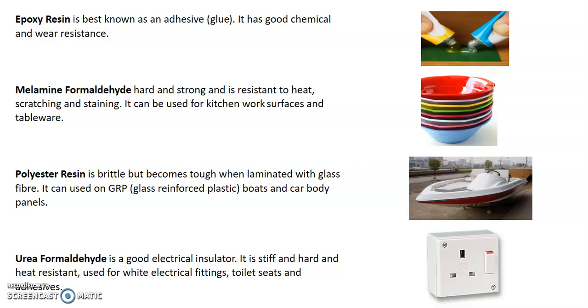Melamine formaldehyde. Now again, you've probably seen this in your kitchens. Your kitchen worktops will probably have some form of melamine on top of it, or if you go for a picnic or barbecue, outdoor tableware that you might take for a picnic. It feels like plastic, but it's quite hard, okay? And it's got that really quite hard, strong feeling to it, and that's what this is.